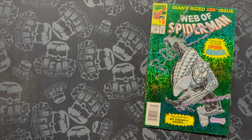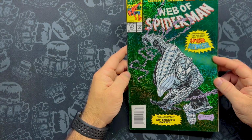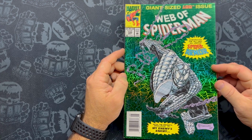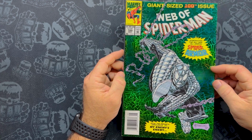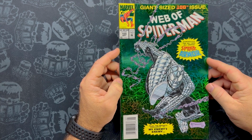Obviously, we had the big sellers of Turok 1, the Return of Superman stuff, Batman Nightfall, all of that going on in 1993, but also all of these gimmick covers. Image was particularly guilty. Valiant did it some too, but Marvel in particular was taking any opportunity to do something like this.